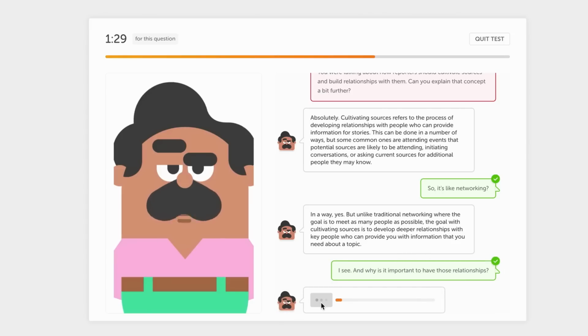It makes your job as a reporter more efficient. Instead of having to call strangers for information or contact public relations departments, you can reach out to your sources and get the information that you need quickly and easily.